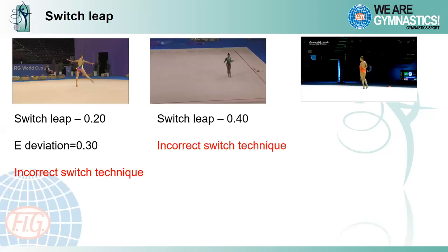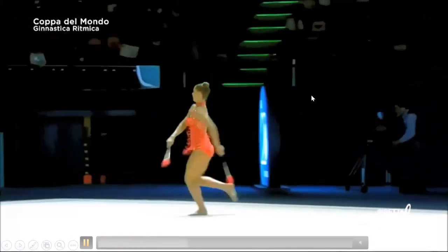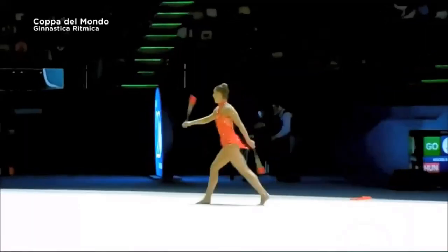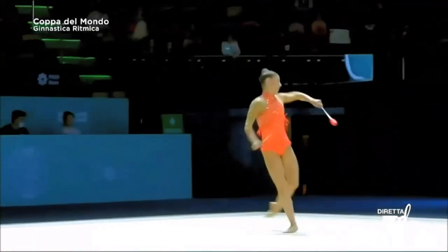This is a switch leap 0.4. This is incorrect switch technique. This is not a switch leg leap. This is a normal jeté turn. This is a correct technique. Look at her switch.